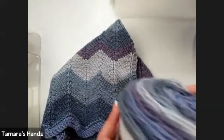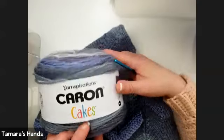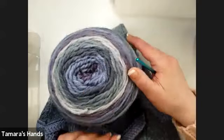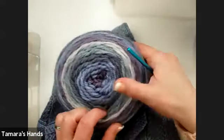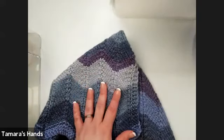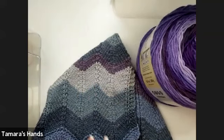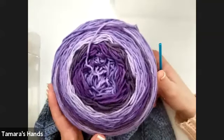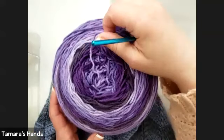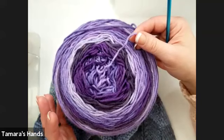Now this blanket is made with the regular Caron cakes. And to do the surface crochet, in order for it to show up, what you would need to do is either pull out a color that isn't going to be in that section you're surface crocheting on, otherwise it is going to blend in, or you can use an alternative color. It could be a little bit of scrap yarn from your stash. It could be another color in the project that you want to emphasize, whatever it is. It could just be in the picture you're drawing.